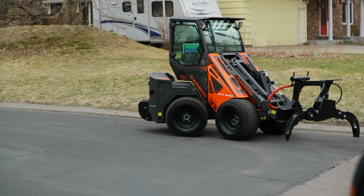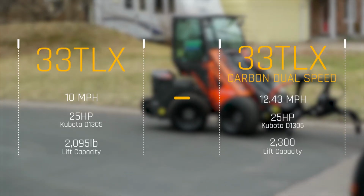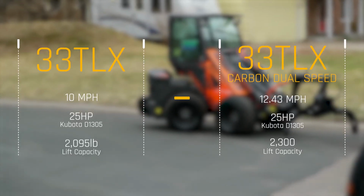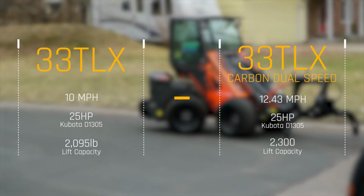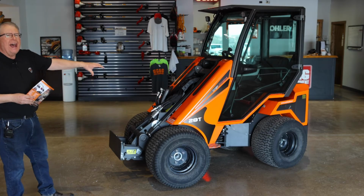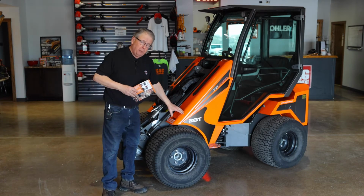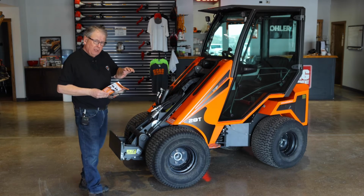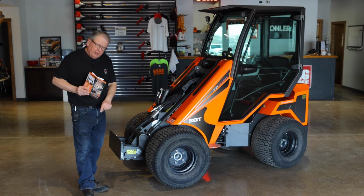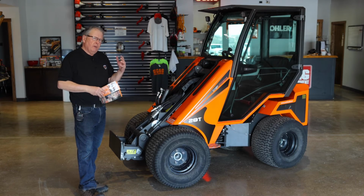Then we go into the 33TLX in the carbon version. They both have 25 horsepower, a little bit bigger block engine, but have respectively 2,095 and 2,300 pounds of load capacity. The ground speed will go up to 9 miles an hour. Now that can vary a little bit depending on the tire you put on, but upwards of 9 miles an hour as a standard unit. And again, you're running with a foot pedal, having total hydrostatic drive for the ground speed.